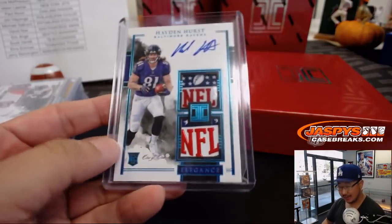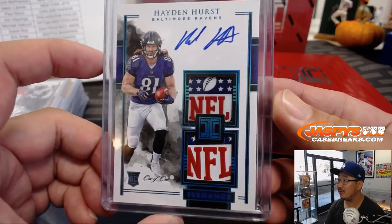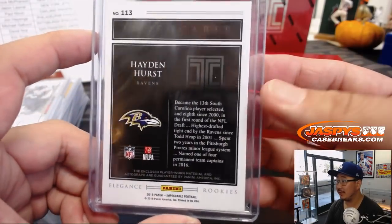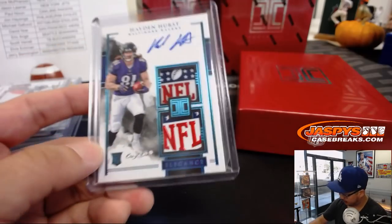Woo! He's starting to get some playing time. He's healthy. He's getting into the end. This could be good for the hobby right here if he starts playing well. Indication seemed to be that he will be the main tight end out there in Baltimore.